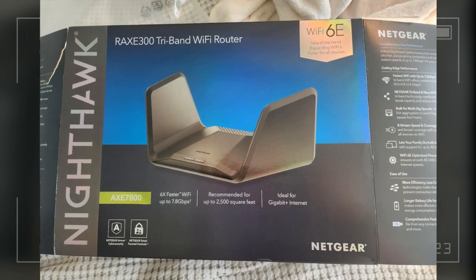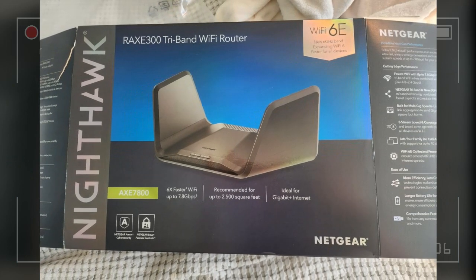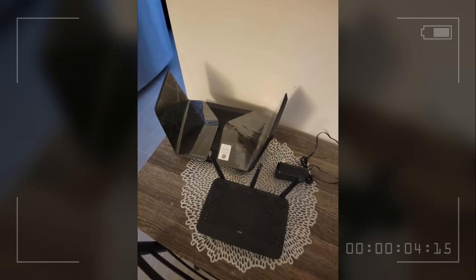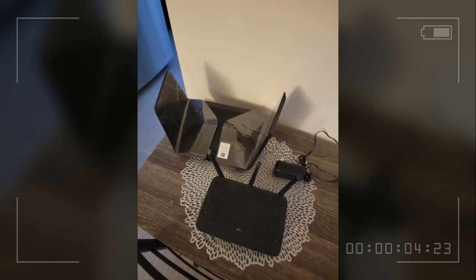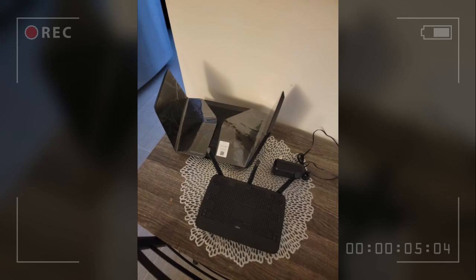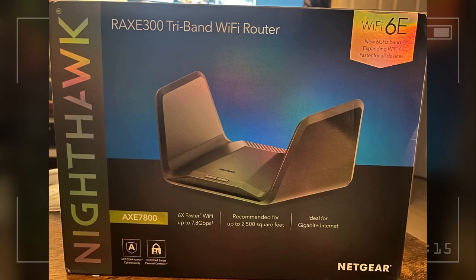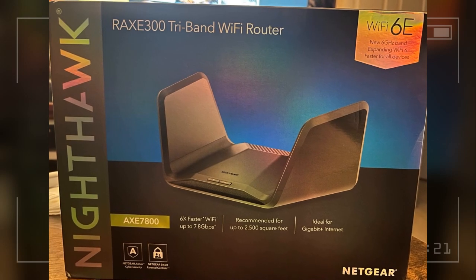Initially, our reviewer purchased this router because they couldn't achieve decent speeds at the far end of the house with previous routers, even with an extender. Unsatisfied with the modest improvement, they decided to use it as an access point after running a long Ethernet cable. They contacted tech support for a clean install, and the experience was positive. The setup was simple and hiccup-free.